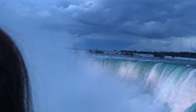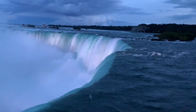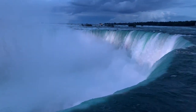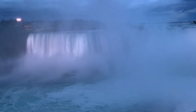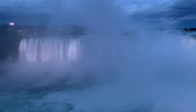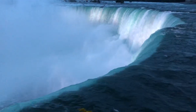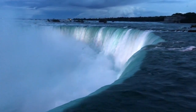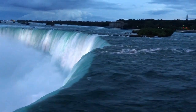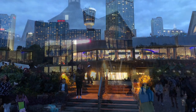As the dusk falls, the colors change. They sort of become more gray to bluish, and it is really wonderful to watch the gradually darkening scene. We had visited Niagara Falls on two previous occasions, but both times it was during the day, and so we hadn't really enjoyed the beauty of the falls at dusk and in the night.